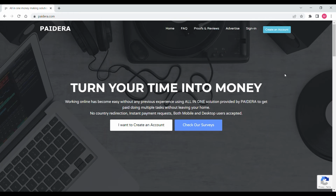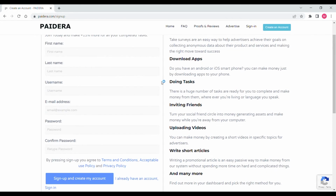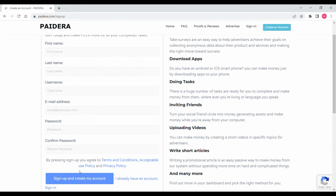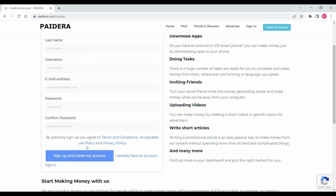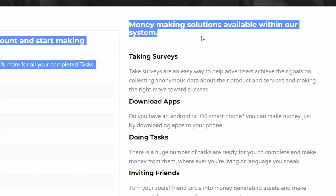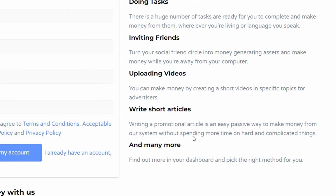Simply click the blue Create an Account button at the top of the page to register for a free account. After that, you'll be directed to this page where you may register for a free account and start earning money. All you have to do is enter your name, username, email address, and password. Sign up and make an account for me. It's that easy. Once your account has been properly created, you may begin making money by answering surveys, downloading apps, carrying out tasks, inviting friends, uploading videos, and more.